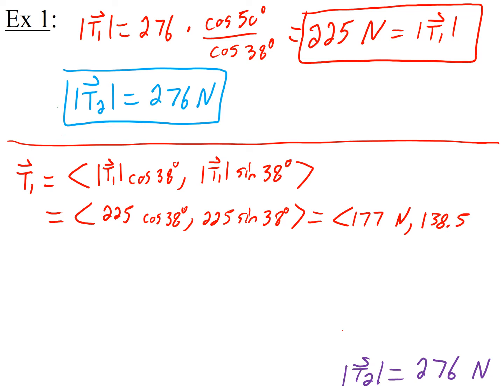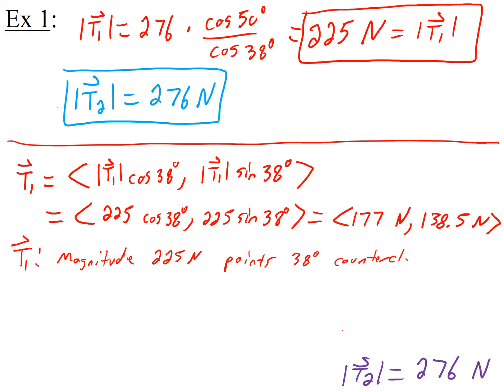If they want the answer in component form, otherwise we can use what I talked about in another video and you can write it in magnitude and direction form. So if they don't want it that way, instead you can just write that T1 has magnitude 225 newtons and it points 38 degrees counterclockwise from the positive x-axis. That's an easier way of writing it, but I'm guessing they don't want you to just write it down. So instead, maybe they want the component form. But that's another way to do it. And we knew it was 38 degrees from our picture when we drew it.